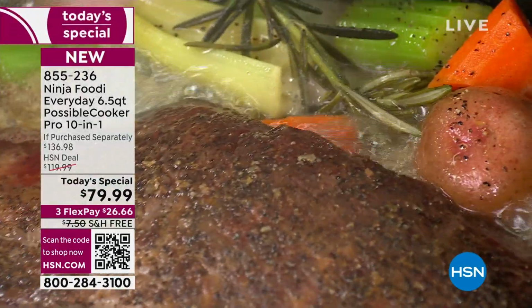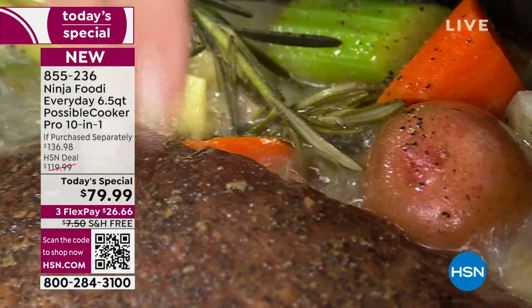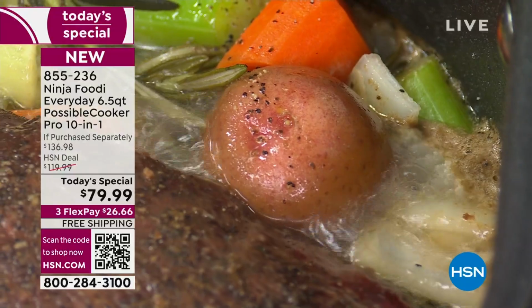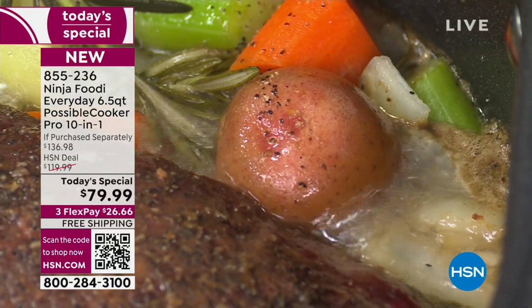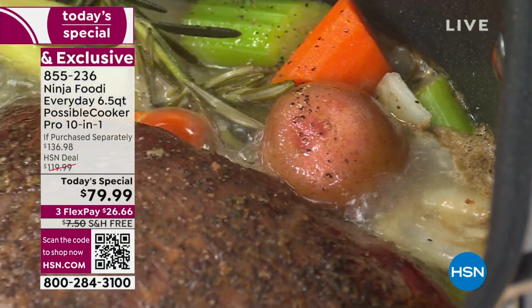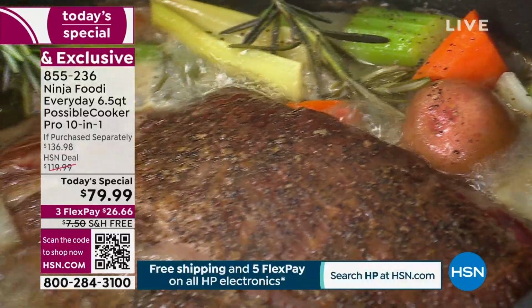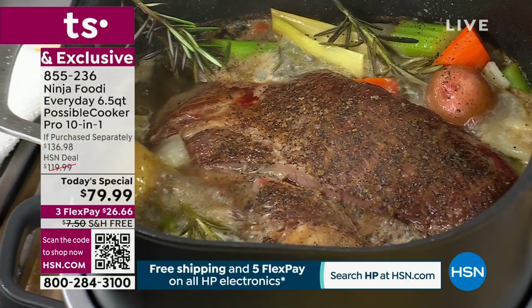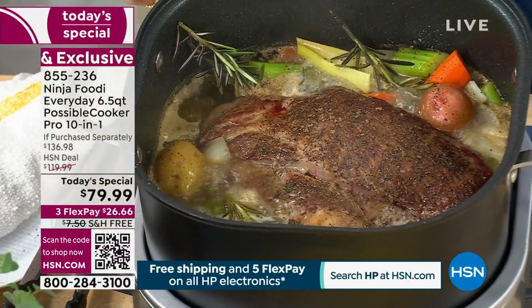So we started by searing this pot roast, and that's how we were able to get that nice caramelization on it. You get that high heat, you get that sear that you don't normally get with a slow cooker or a Dutch oven. And then it's also non-stick. I don't know if you've ever worked with one of those ceramic Dutch ovens before where things really stick to the bottom and then stain it.